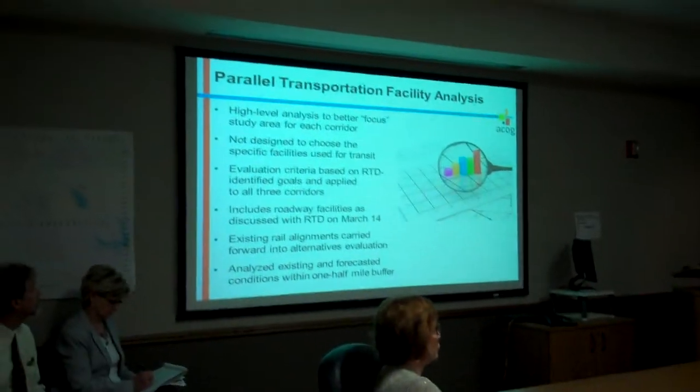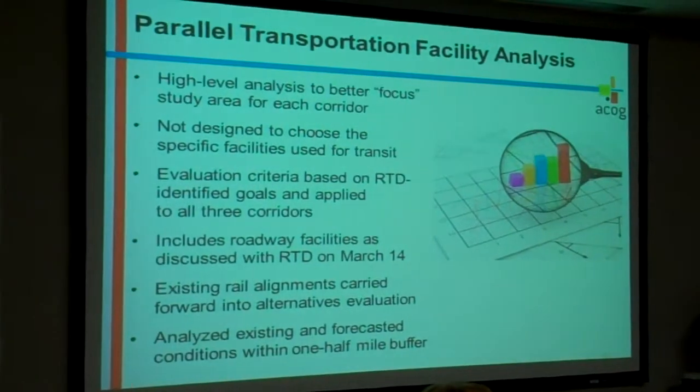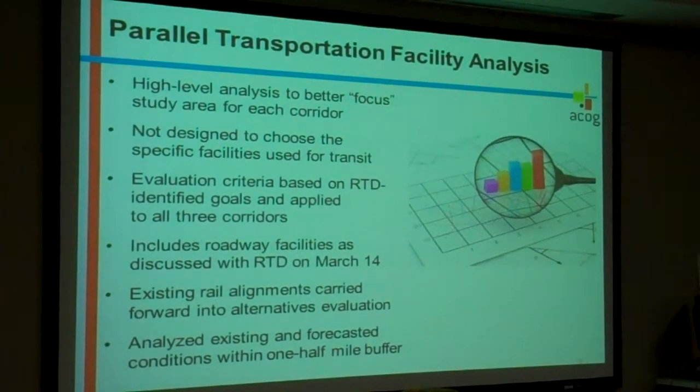We showed you parallel transportation facilities to the rail corridors that will be included in this study. We brought those to you at the last meeting. As you remember, those were very wide corridors. They were 6 miles wide. That's a lot of area to cover.